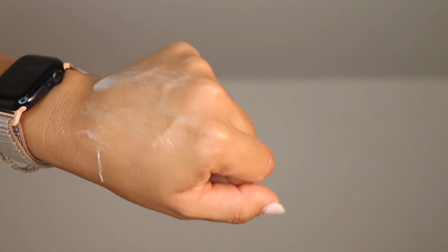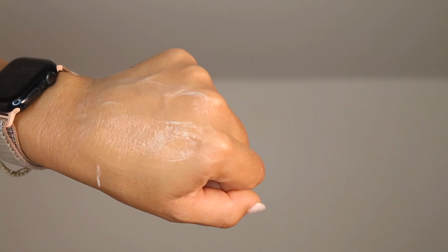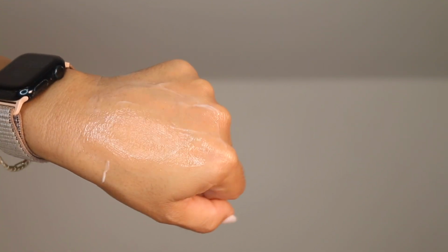This instantly plumps and smooths skin. I remember when I was using this, I was feeling a little drier, but this instantly plumped and smoothed the skin. It's definitely moisturizing, but lightweight, almost lotion-like. When I initially received this, I thought it was going to be a thick, heavy cream and was surprised when it wasn't, and I am glad that it wasn't.